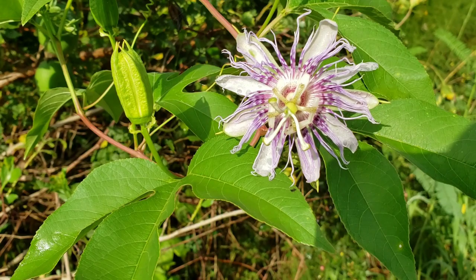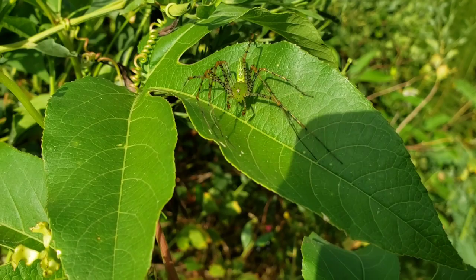This is a really pretty looking passion flower. And right above it is that pretty creepy spider.